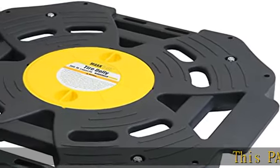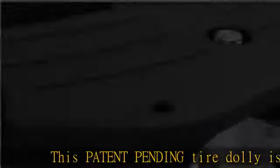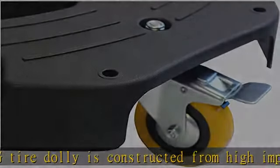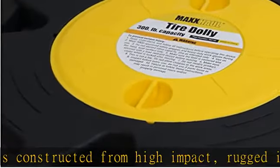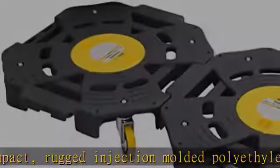This patent-pending tire dolly is constructed from high-impact, rugged injection molded polyethylene with ribbed reinforcement for strength and durability. Can handle up to 5 tires and wheel assemblies or up to 8 tires. Moves 360 degrees for maximum maneuverability.